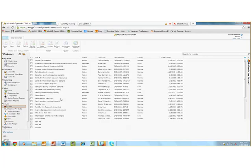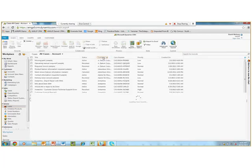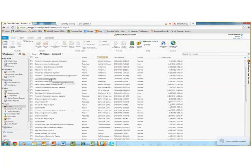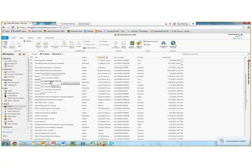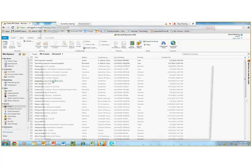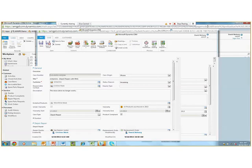So let's go specifically look at this idea around returning a product through what we call a depot repair, or a return material authorization. So this is a view of all of my different cases that I have in the system. If I wanted to just look at cases specific to me, I can look at my own cases, or cases that have been resolved in the last 7 days. I can look at just cases that are specific for RMAs. But in this case, I want to look at this field service case right here that I've already set up for you. So we'll take a look at how this works.